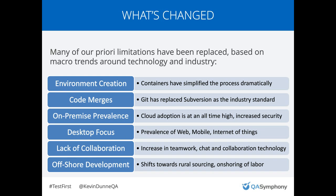So there's been a shift, in my opinion, in the last 5 to 10 years, a big shift in tooling and in processes. Around environment creation, we've got containers, making that process very smooth and efficient to create new test environments. Code merges have been managed, again, by Git, replacing Subversion for the most part in newer organizations. We're moving towards the cloud, making it very easy to set up servers to run our particular apps, and then also making it very easy for us to push updates out on those particular apps.